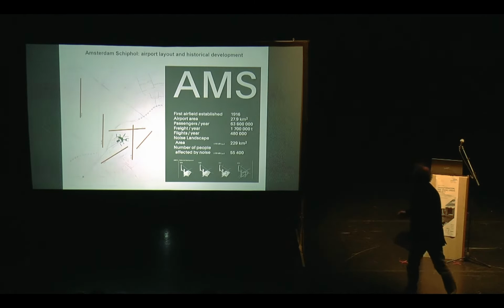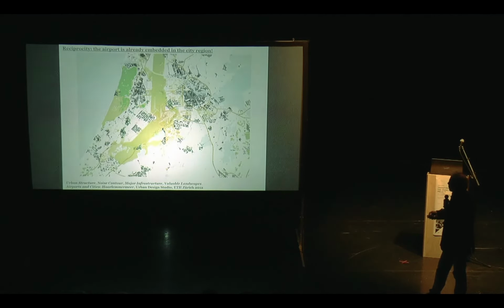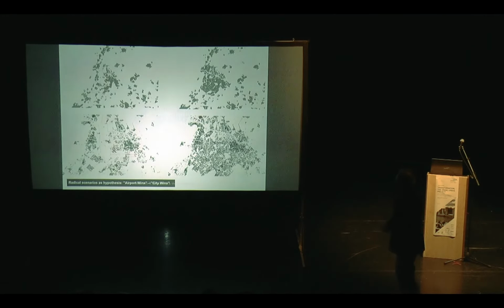This is a page from this book, The Noise Landscape. This is the page which starts the talk about Amsterdam. And here you see the city of Amsterdam, and the noise contour around the runways of the airport. You see the beach park, etc. The city of Haarlem, the city of Leiden, Hoofddorp, Aalsmeer.